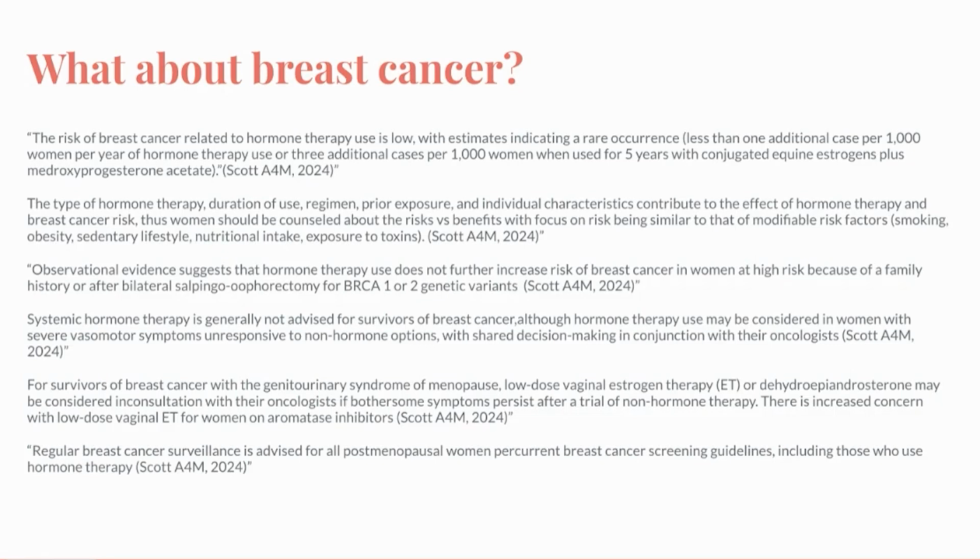Women should be counseled about breast cancer risk versus benefits, with a focus on risk being similar to that of a lot of the modifiable risk factors that are going on now: smoking, obesity, sedentary lifestyle, nutritional intake, the quality of food that we're eating. Generally speaking, the quality of the food that we have, especially in the United States, isn't really that great. Even with the organic label, there are still some pesticides and things that can go into that. Those things can affect our hormones. So be aware of those things and exposure to toxins overall, chemicals that you're using every day, or maybe you work in a job that has very high chemical exposure. A lot of that plays into it as well.